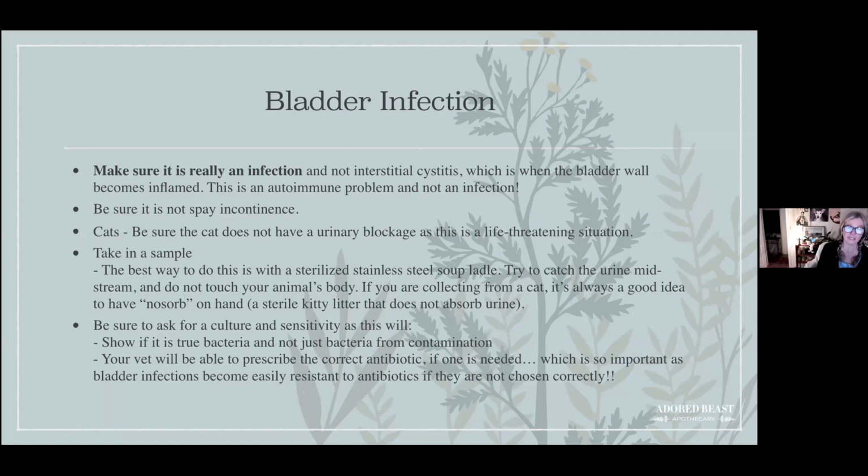Big time, be sure to ask for a culture and sensitivity with this, because this is going to show you that it's true bacteria and not just bacteria from contamination. Your vet will be able to prescribe the correct antibiotics if one is even needed, instead of it being a contaminant where they think it's a bacteria, but it's really just E. coli from it being dirty.